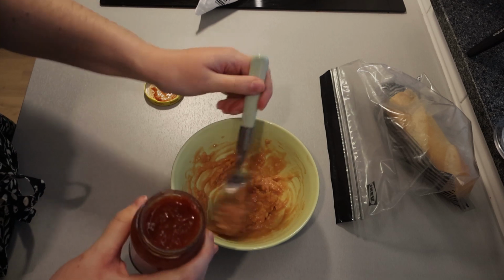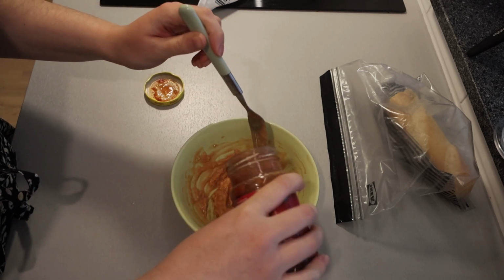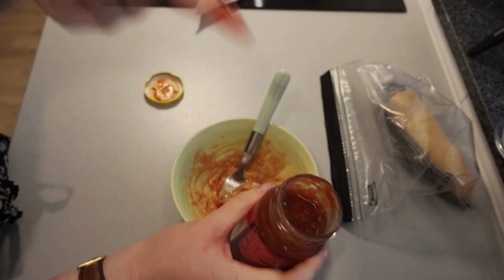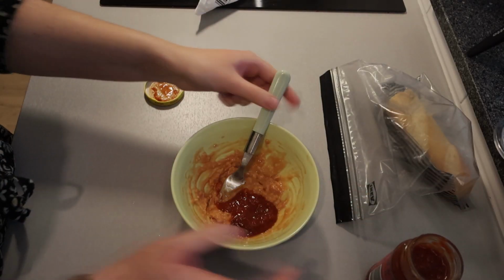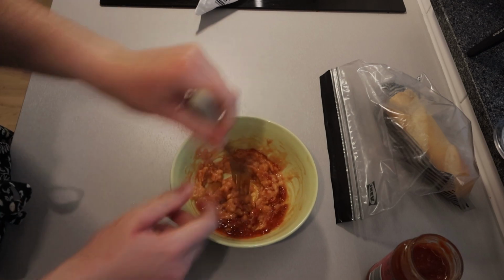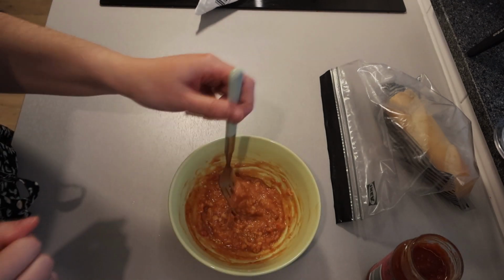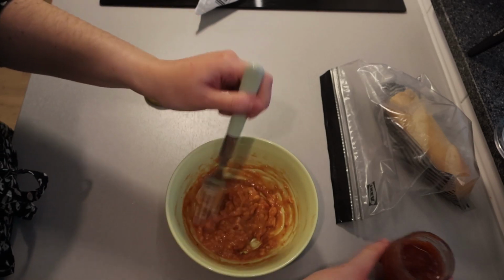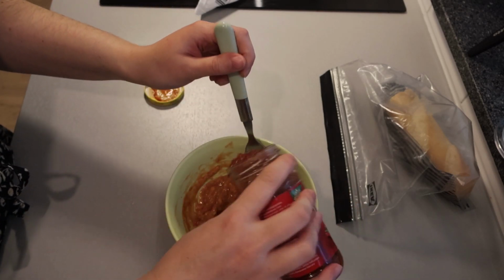Right. Not sure how much of this I want. Just do a little shake. Ooh. And let's have a taste while I'm at it. Swedish medium is hardly spicy at all. Mix, mix, mix. Oh, that's a bit of a prettier colour now. And let's have a little taste of this. There's quite a bit of sweetness from that bean sauce still. I'll add a splash more of the salsa.